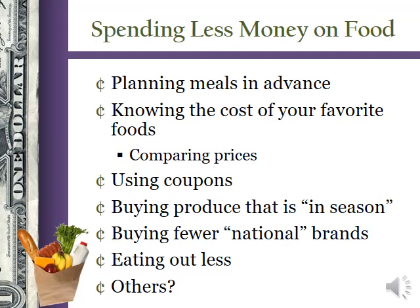Also, limit the produce you buy by only buying what is in season, so you can get good quality produce at affordable prices. Some people also go to local farmers markets to shop for their produce. This in turn helps the local farmers. Buying fewer national or name brands and instead buying store brands. Eating out less is also good. What others can you think of?